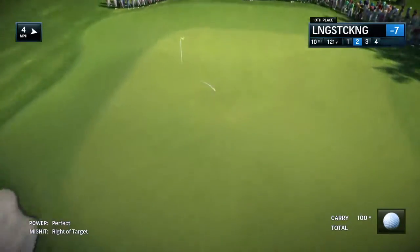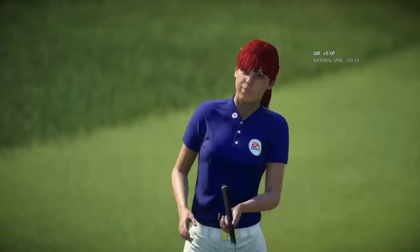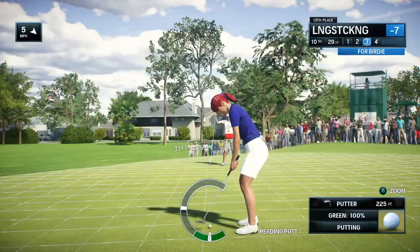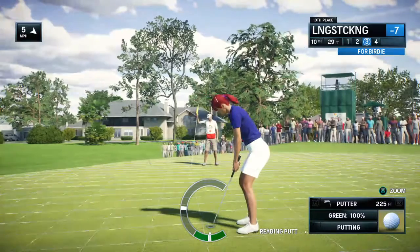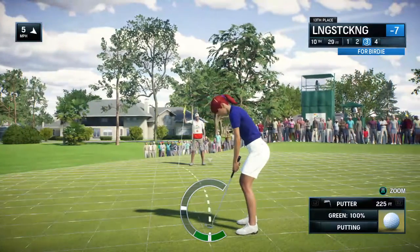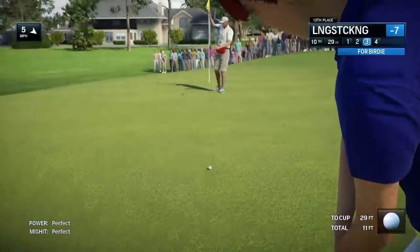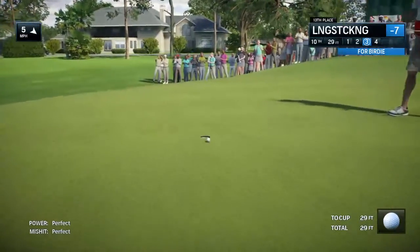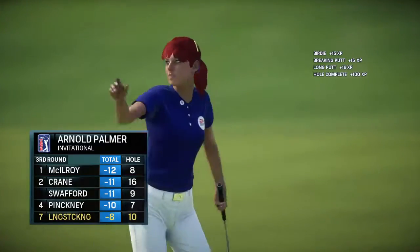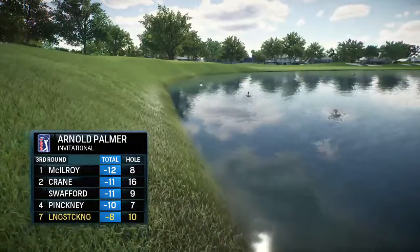Good looking shot right here. On the green and looking at a birdie opportunity. Standing over this putt, concentrating on the read. Headed in the right direction with that birdie. Just sneaks into the top 10. It's a good move this week.